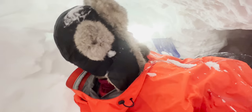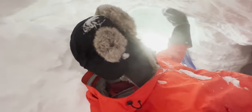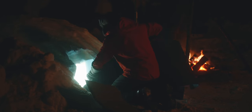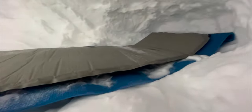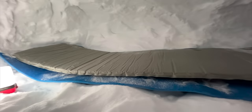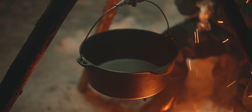Coming together. Just a few more loads of snow and some smoothing out of the walls, and we're gonna be done. Okay, just getting my bed set up. Might pull a little bit more for my toe box.